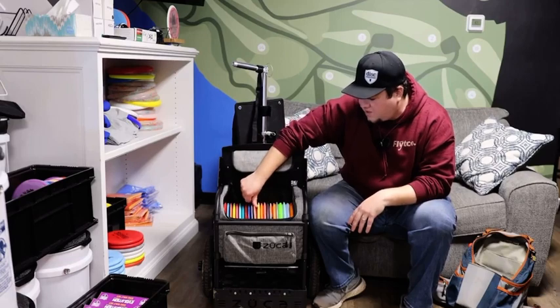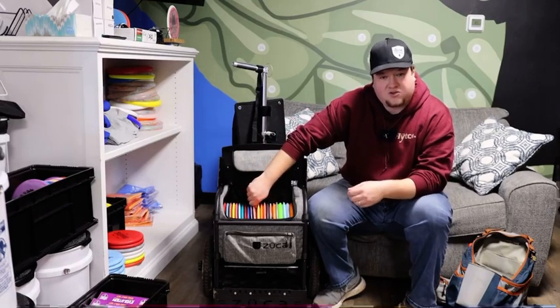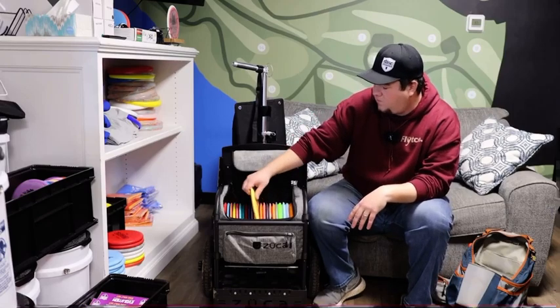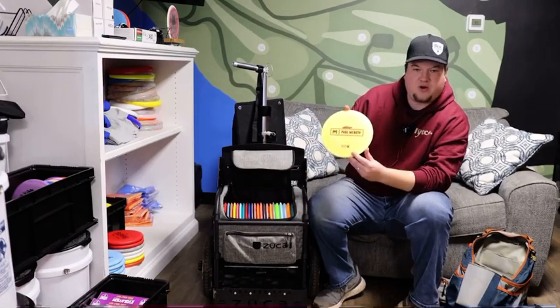And that's going to do it for my driver components there. Let's move on to my control drivers. These will be anything speed 10 or under there for you. One I'm using for my overstability will be this Proto Onyx.